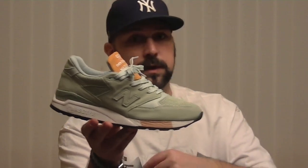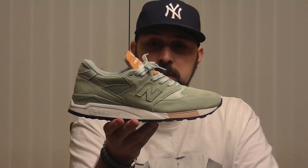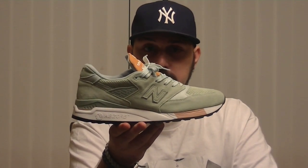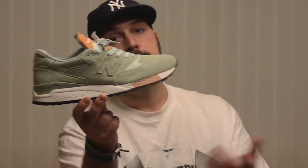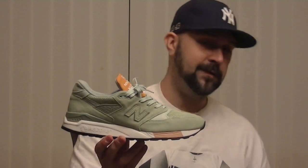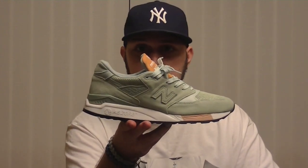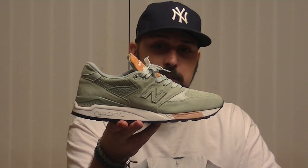This is actually right after the Three Lies fiasco. So when Concepts announced that they were gonna hook people up with their next drop, the next New Balance, everyone thought it was gonna be this one. But next thing we found out, it was the C Note. This one actually came after the fact. Again, instant sellout, came and went pretty quick.